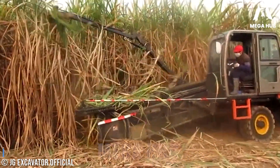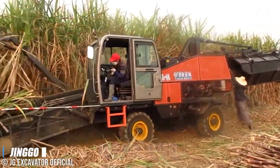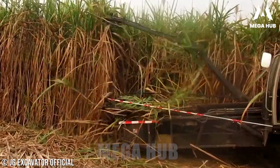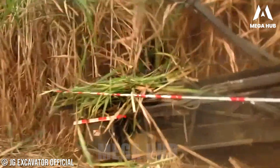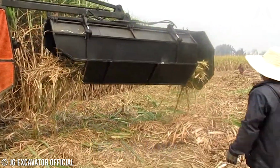Beyond just cutting, the Jingung cane cutting machine emphasizes organization with its ability to collect cut sugar canes in an orderly manner. This suggests a streamlined downstream processing. Furthermore, the integrated leaf cleaning during harvest contributes to a cleaner final product, minimizing post-harvest processing requirements.